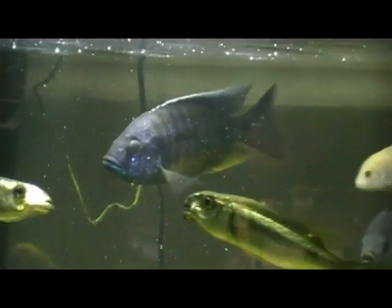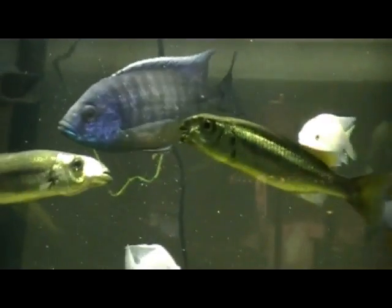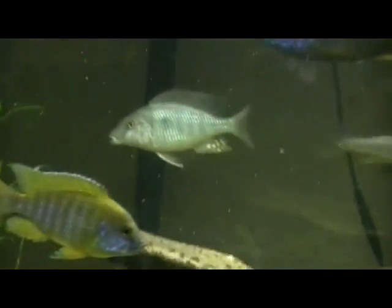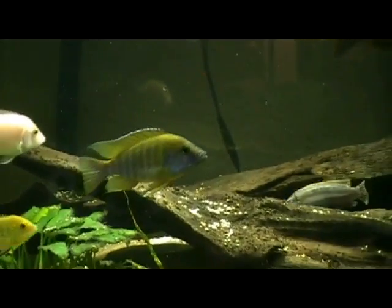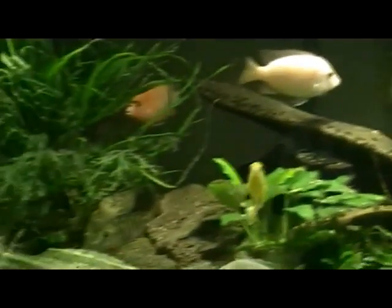Some of the older groups of this fish have lived in everything from a 135 in my basement to a 75 in the living room over to the 240. As I change and improve my tank setups, some of my favorites get to move around a little bit, and I think this is the final one.